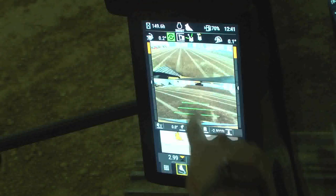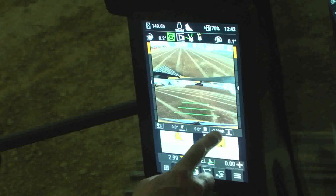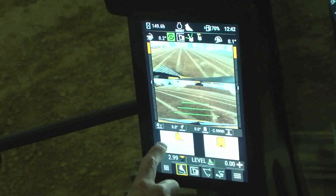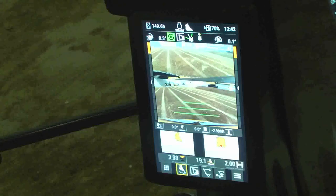It's a grade bench. It says it's active, and I have a 2.99 cut, and that's telling me I have 2.99 to go down. This is here. It's going to show me where this is at. So as I dig, I still have my e-fences on.